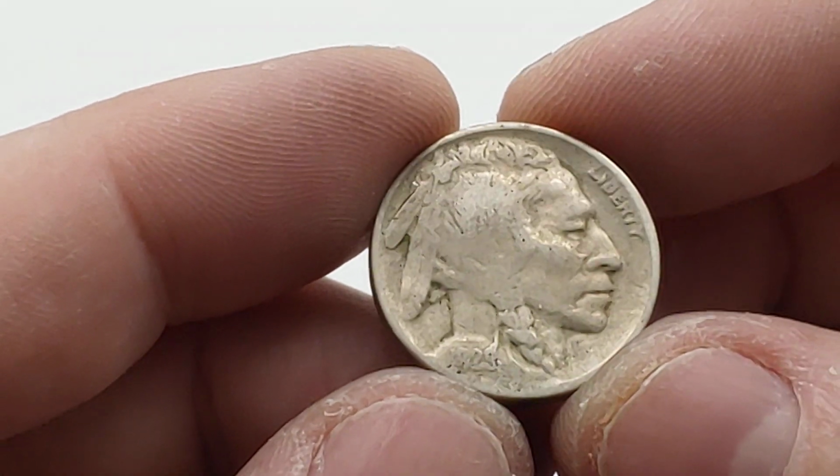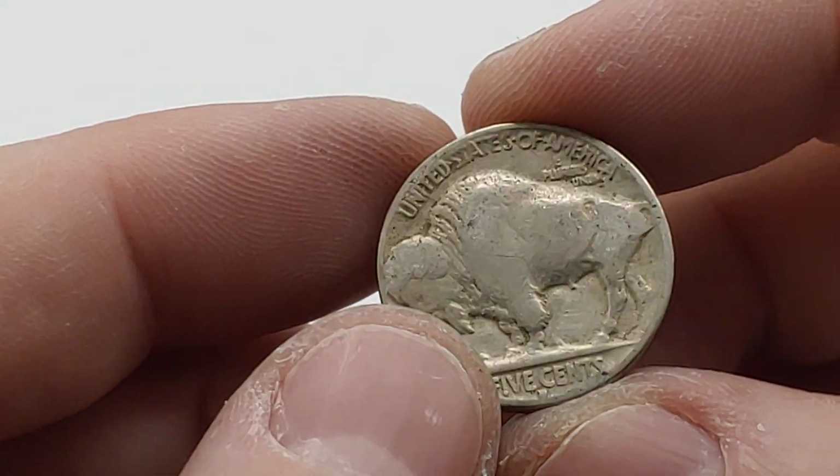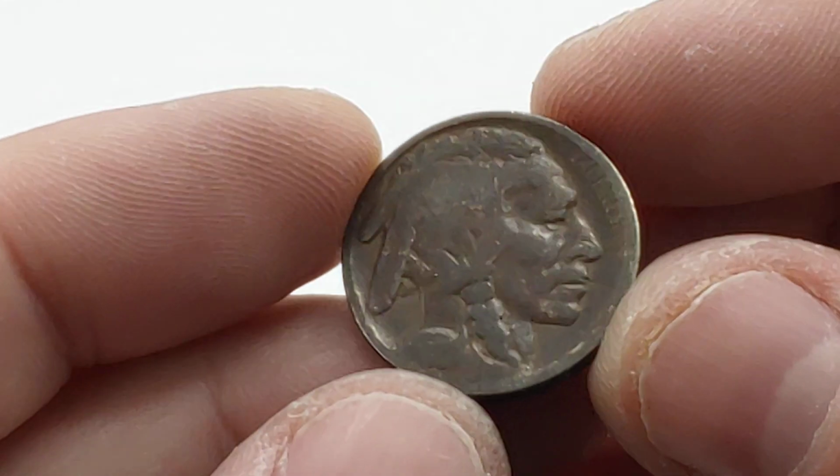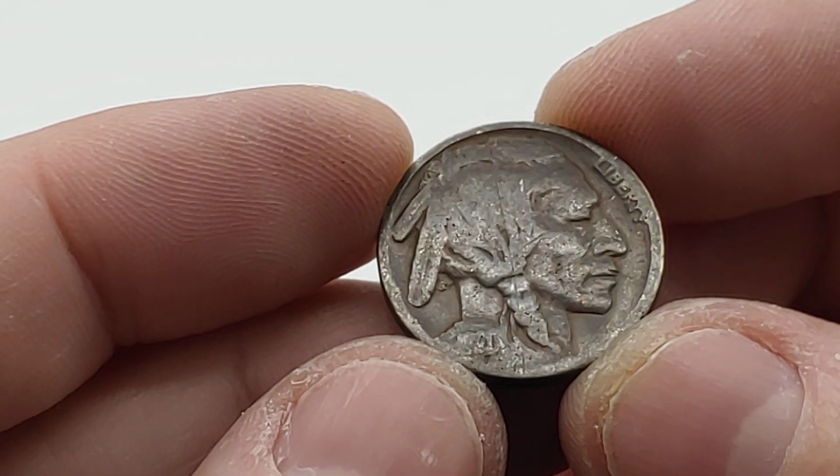So far I've really enjoyed this. I've liked looking through these. Dude, there's another 29. This one's really toasty. That's probably a $2 coin. Someone's gonna get it as a gift. This one's super toasty. Looks like a 20.